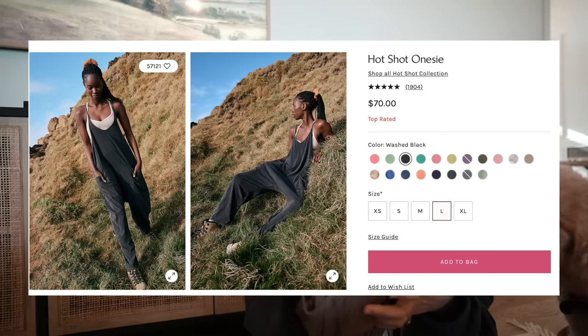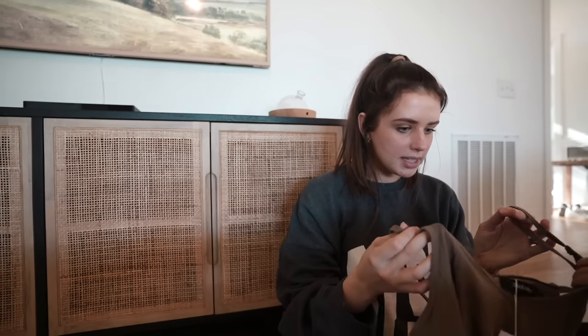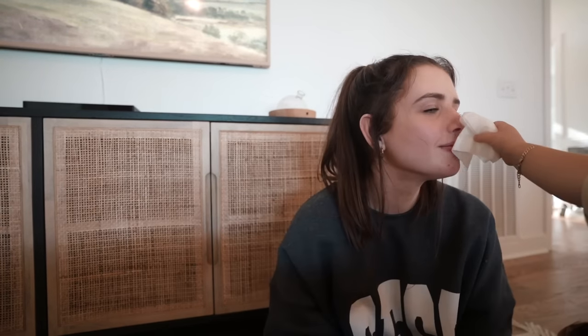This is the dupe for the Free People long jumpsuit. So I got it in this kind of greeny brown color. Do you like it? You're standing. Can you wipe my nose?